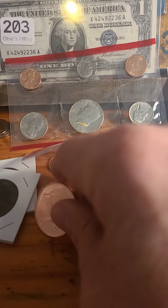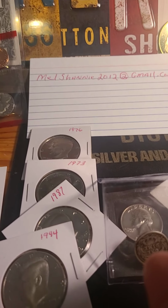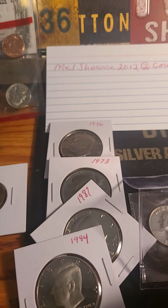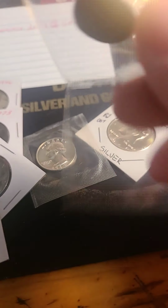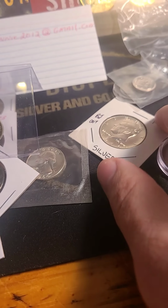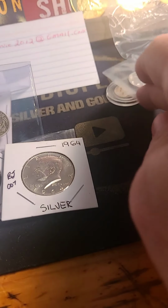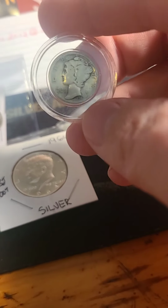So, we have a copper round. It's a half ounce. We have four proofs, all in really good shape. 87 and a 76 back there. That is the clad 76. We have a 1901 Barber that's a little dinged up. We have a 64 mint set quarter. We have a nice 1964 half dollar. We have a 64 mint set dime. We have a 1917 Mercury.